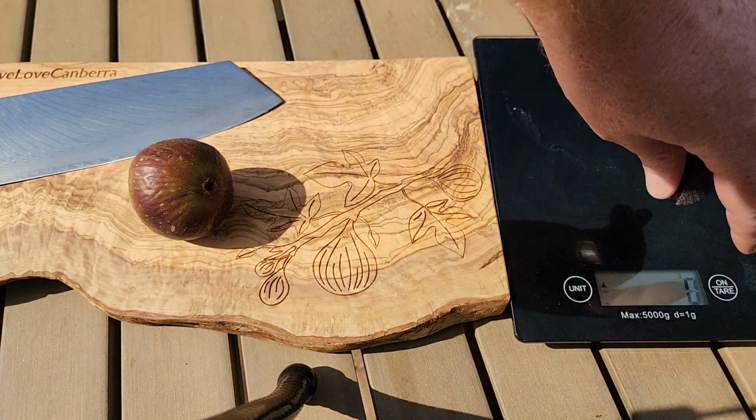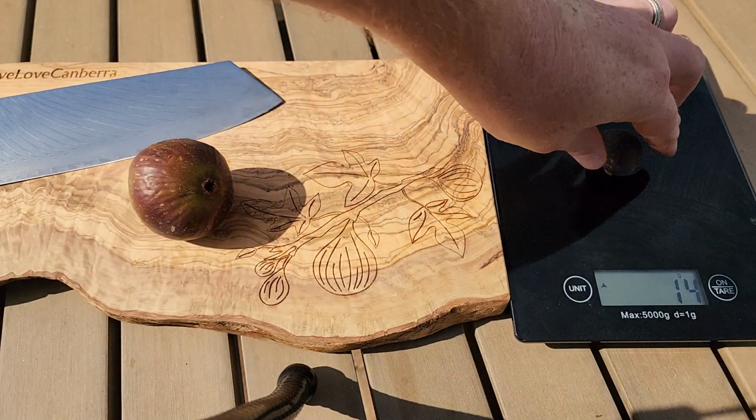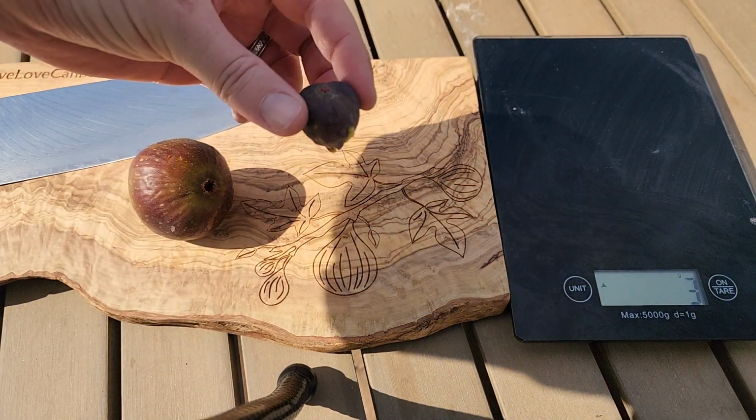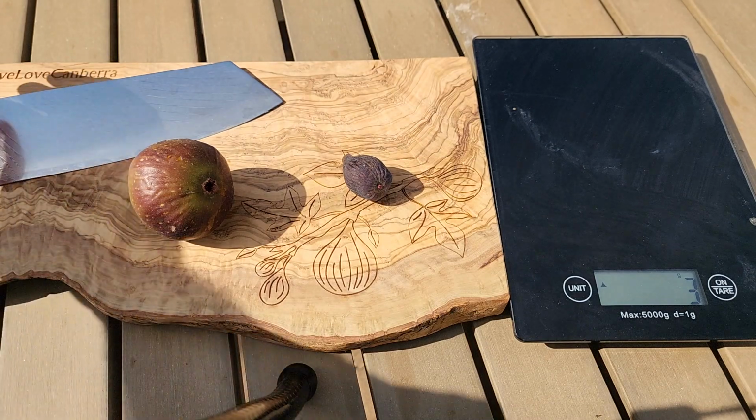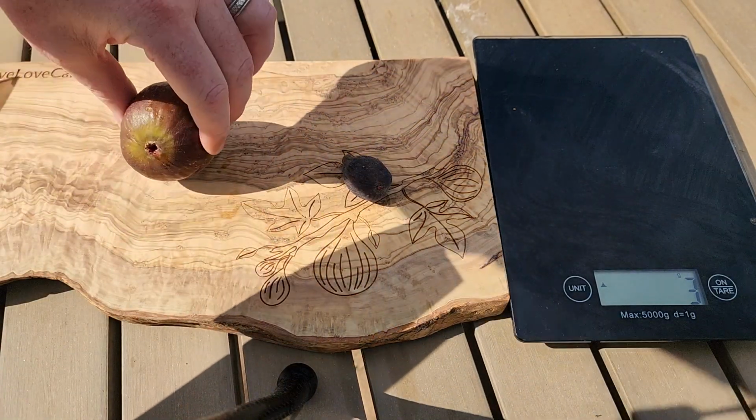So let's give this one a crack as well. 15 grams on the scale, 14 grams on the scale. This one's quite shriveled and dried up, but I'm very keen to give this one a crack as well. So let's do the big one first. Let's see how she looks inside.